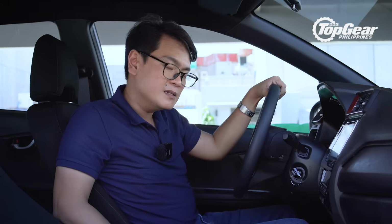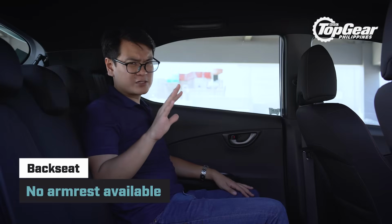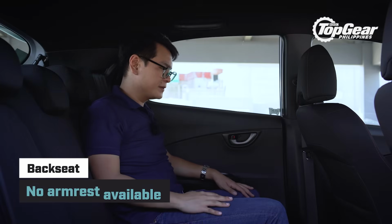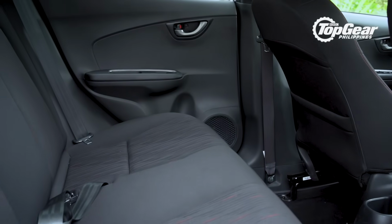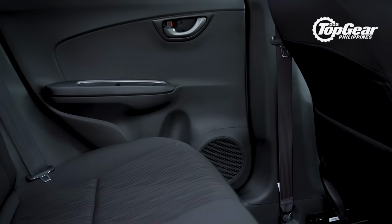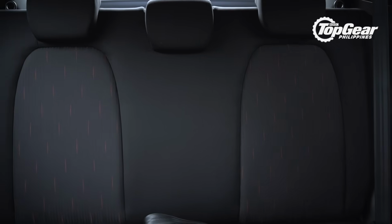Let's hop on to the back seats. Truth be told, I don't have much to report here at the back because you don't really get many features back here. You don't even get a rear armrest, although that's sort of par for the course in this segment. You do get an extra seat pocket here at the back. Of course, hard materials, again, par for the course in this segment. But let's talk more about the room and the back seats themselves.